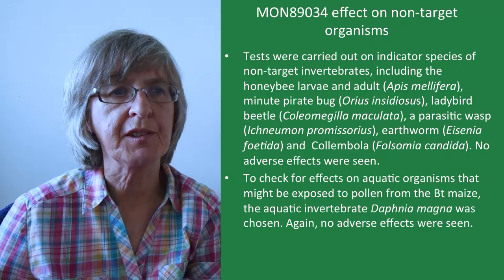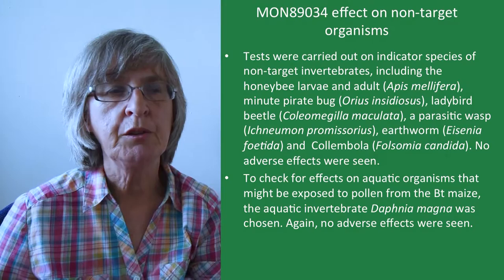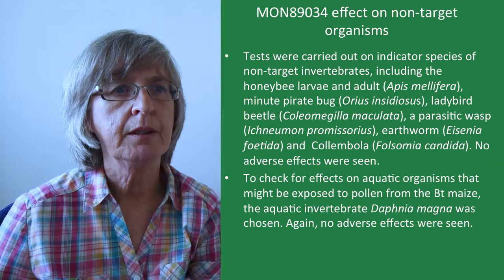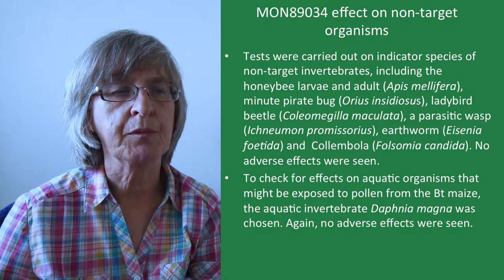To check the lack of effect on a range of non-target organisms, tests were also carried out on a range of indicator species of non-target invertebrates that might be found in maize fields, including honeybees, both the larvae and the adults, the minute parrot bug, the ladybird beetle, a parasitic wasp, earthworms and Collembola. No adverse effects were seen for any of these organisms exposed to the BT proteins.